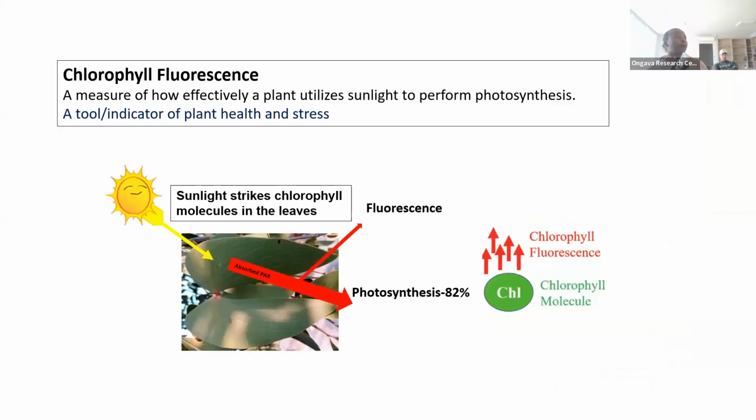We also spoke about one of the plant health indicators, chlorophyll fluorescence. Chlorophyll fluorescence is a measure of how efficiently the plants use the absorbed light from sunlight to carry out photosynthesis activities. As I have mentioned earlier, the chlorophyll molecule is the one that is responsible for absorbing light from the sun.